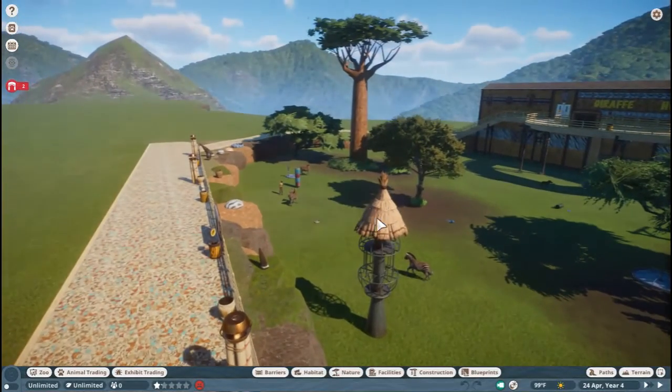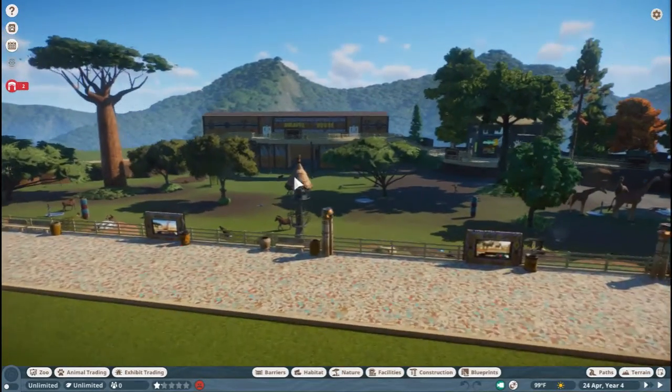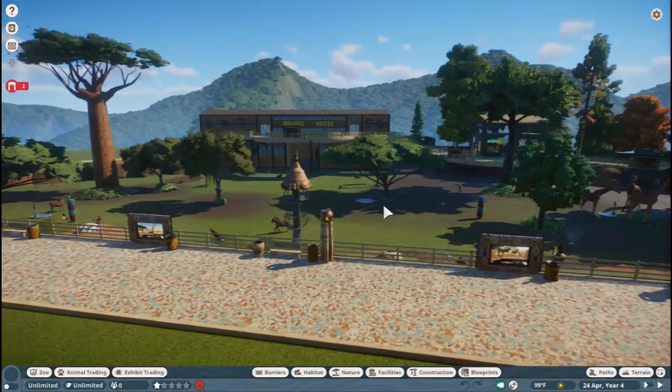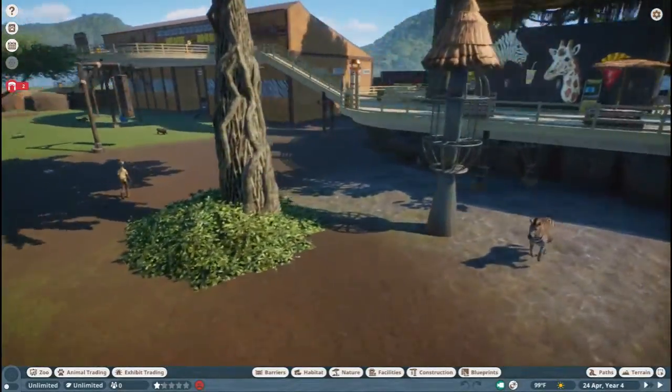I also added these little caps on the feeders because they are in the actual zoo, though they don't look like this. They're more wide, but still, it adds to it, I think.